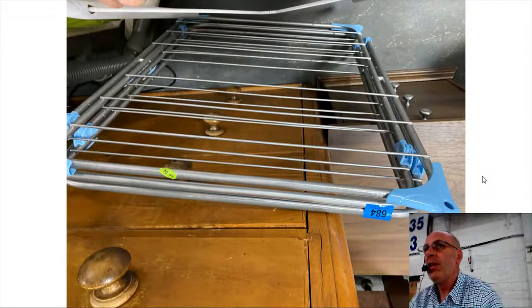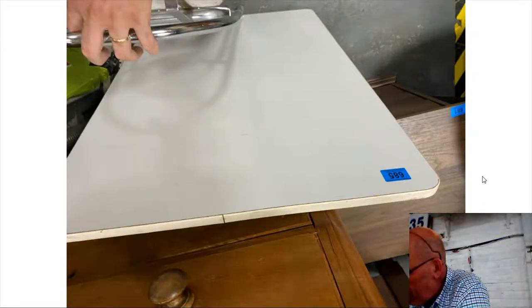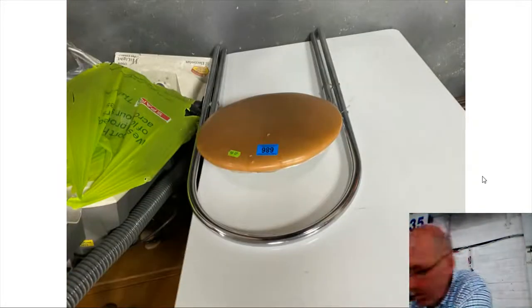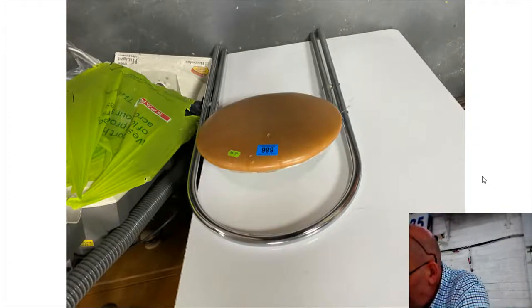£5 bid, six anywhere, £6 anywhere on this one, selling away then at £5 to number 2099. And lot number 685 is a folding table, and I've got £6 bid, seven anywhere, £7 anywhere, selling away then at £6 to number 1815. And lot number 686 is a folding stool, three on bid, four anywhere, £4 anywhere, selling this one away then at £3 to number 319.